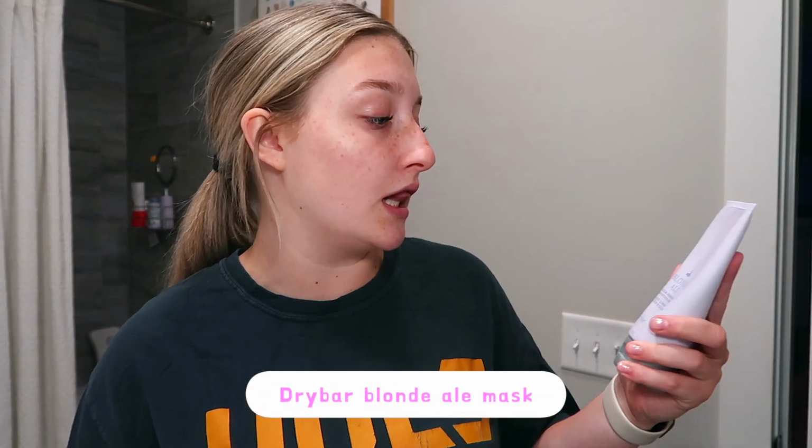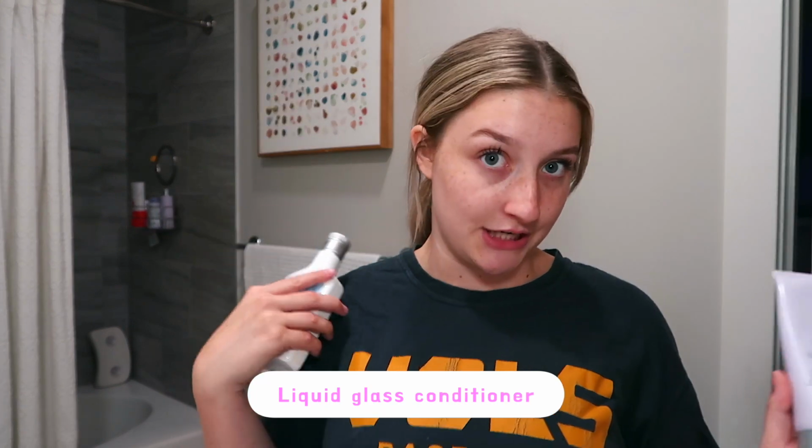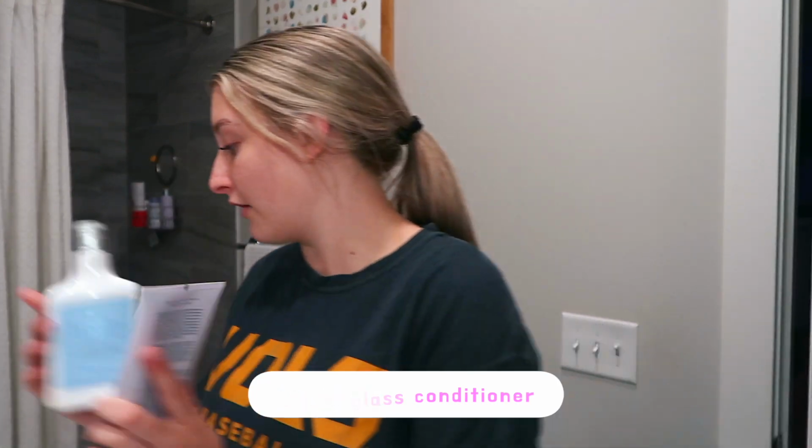Then at the same time, this is a process, I'm telling you, this is a process. At the same time, I pop in the Blonde L mask from Drybar, as well as the Liquid Glass Conditioner from Drybar. Finish it off. Then we move down to my body. What order do I go?